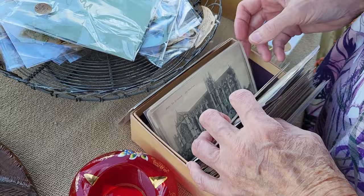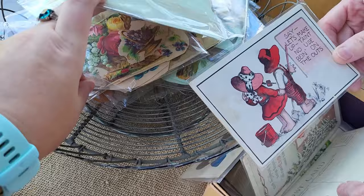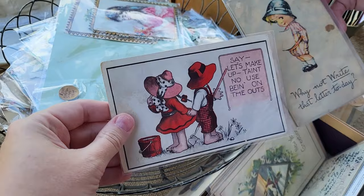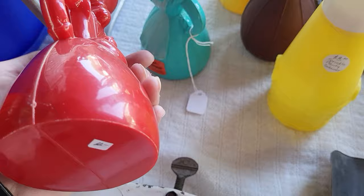What's in this one here? A bunch of ephemera. It's like a lot of cutouts here. This is cute. That's cute. That's cute. We got some Mary Maid shakers.